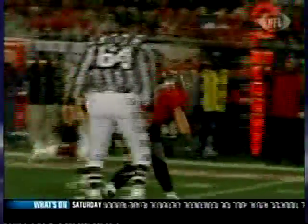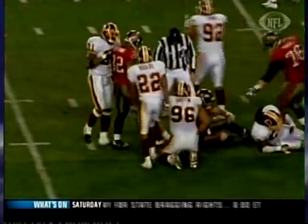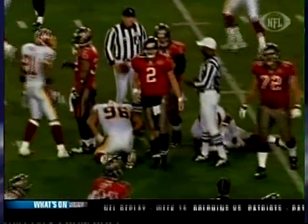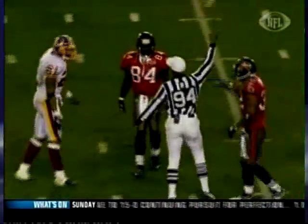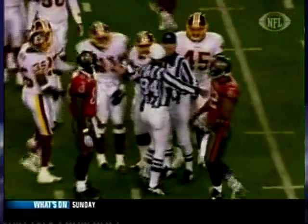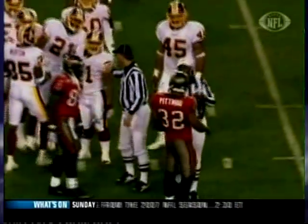The uneasy peace was broken by Washington safety Sean Taylor, number 21. Sims is gonna scramble up the middle. He's gonna get hit. He's gonna be way short. Now, it's like Sean Taylor and Michael Pittman squaring off. What you doing? Both of you. Spit in my face. And he's gone. And you're gone. Pittman, get out of here now.